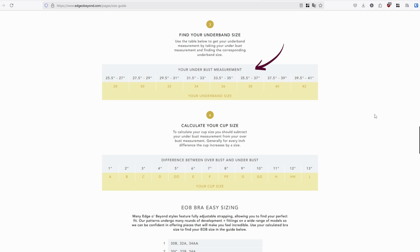So here I would be a 28, not a 26, but for the cup size I would be an E. So my size in this brand would be a 28E, also close enough to what I have calculated. I haven't had the chance to try Edge or Beyond bras, so I have no way of knowing if that size chart is correct on the website, but it seems that more or less makes some kind of sense. At least we don't have any weird size jumps for the cup sizes.